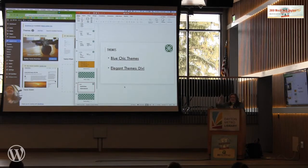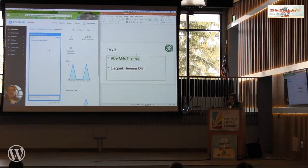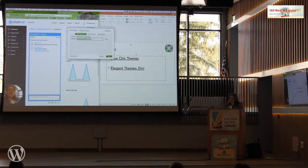It's feminine themes, but I've actually used them for guys' websites and, like, mortgage brokers and realtors and stuff. They look feminine because of the colors. If you change the colors, you have a guy site. I mean, it's not hard to change the colors. But Blue Chic is one of them, and I'll actually put this link for you in the chat. So let me pull this up. It's bluechic.com. I put it in the chat for you guys on my website.